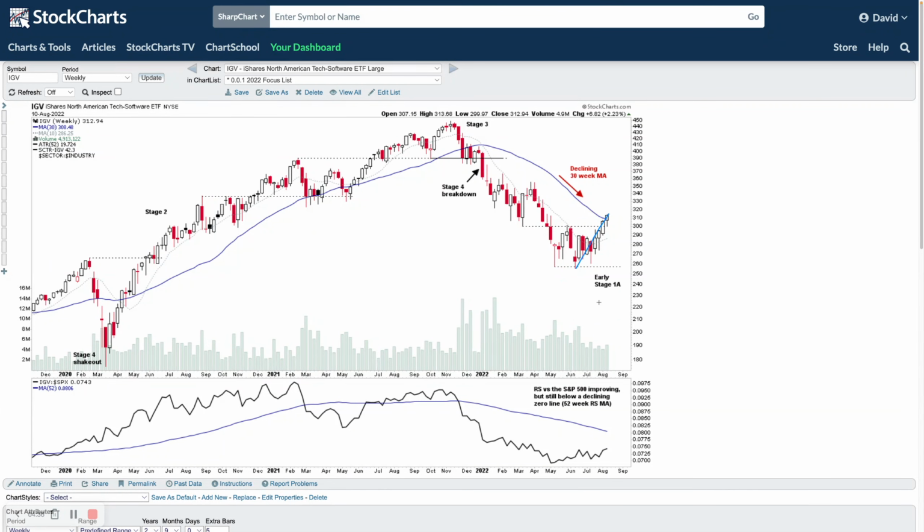So one way to identify the start of stage 1 is that we look for a change of behaviour. It's the same thing that we do in stage 3, and you don't always get it immediately at the start of stage 1 or immediately at the start of stage 3. Some of the basing can actually happen before that. So you can see in this case, we have had the base structure start to form earlier on in late April, early May. And then we've had this secondary move, which is our change of behavior now, which has taken it up towards the 30-week moving average.